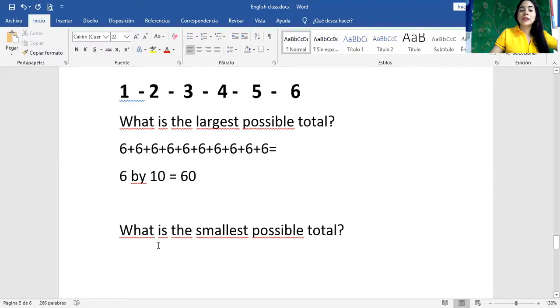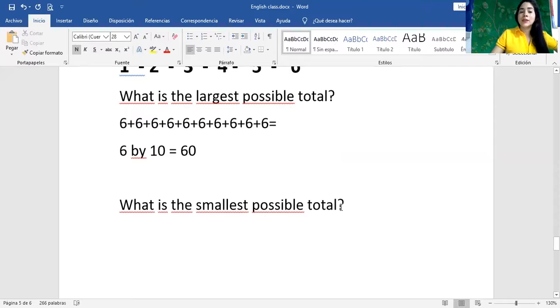Now you have to do the second point. What is the smallest possible total? So what is the smallest possible total, guys? What is the small number here? One, very good. So here you have to do the same. What are you gonna do? 1 plus 1 plus 1 plus 1 plus 1 until 10 times? No, you are gonna multiply 1 by 10. Okay, by 10. So you have to do it and you have to write the answer. Write the answer you alone. Okay, you have to do it.